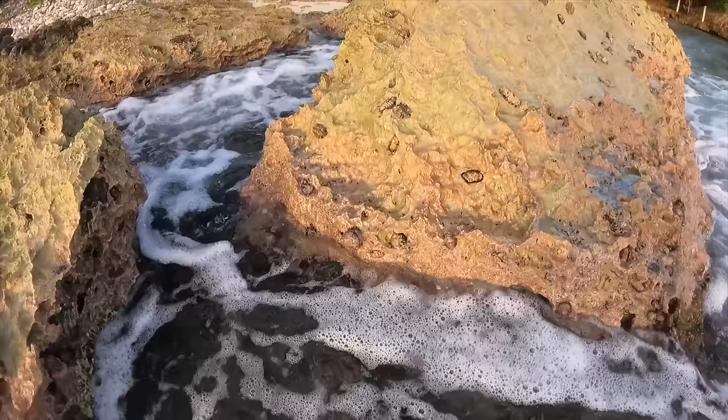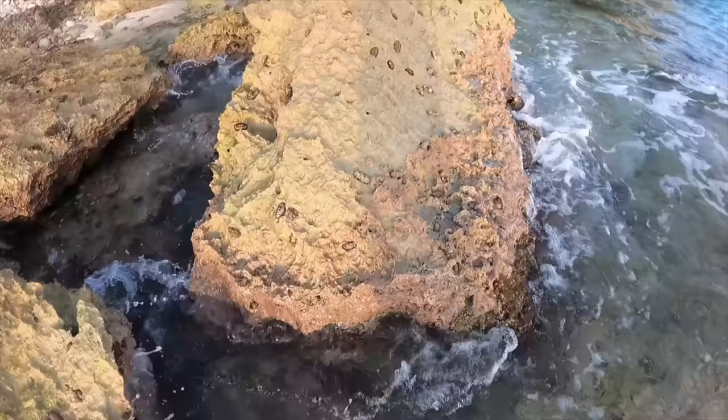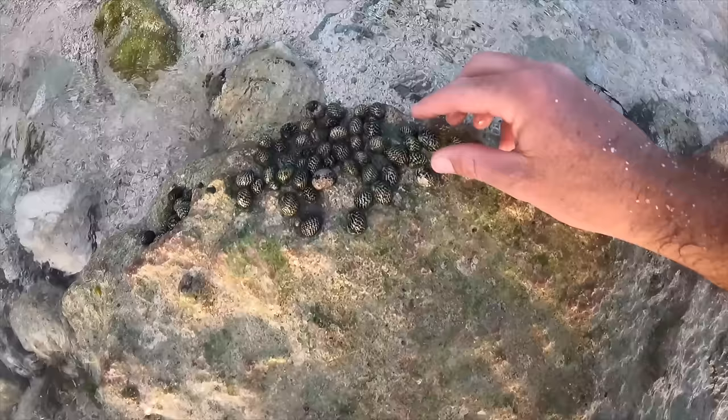Look at this one here. That's a big slug. Even though his shell is small, that's a big slug in there. I'm going to put that in my pocket as well. Who knows? Might catch something on them. Look at this. This must be a bunch of babies of those slugs I just found. There's like a hatch. A slug hatch. First time I've ever seen that.